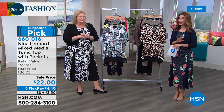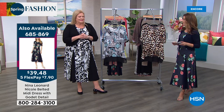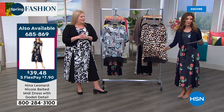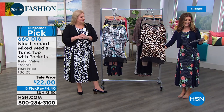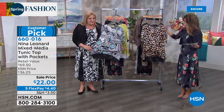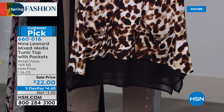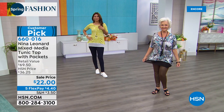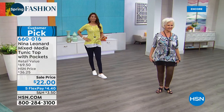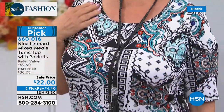Let's give you the lowest price we have ever offered in this beautiful mixed media tunic. You're gonna love the jersey stretch knit on top, and then wait for it. There is a surprise here, a beautiful woven chiffon that adds a little movement to the hemline. This is at the lowest price we've ever offered. It's $22. So jump in as quickly as you can. It's here only as long as our quantities last. And we have this on FlexPay for you as well. So $4.40 to get it home.